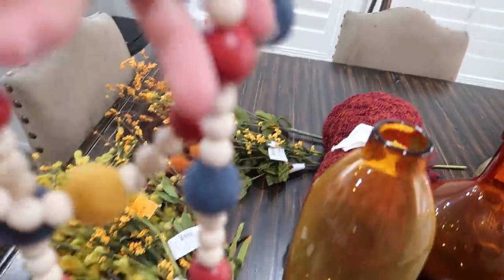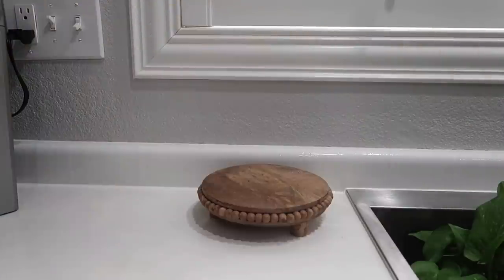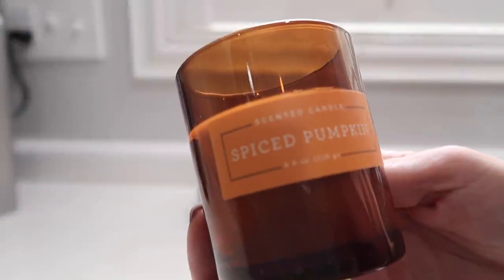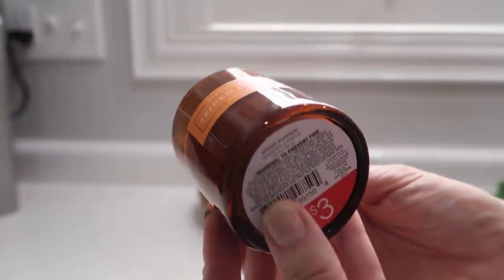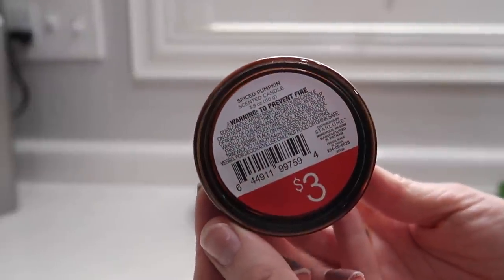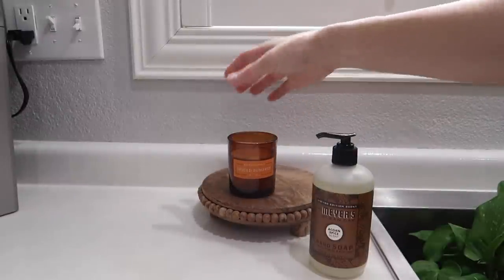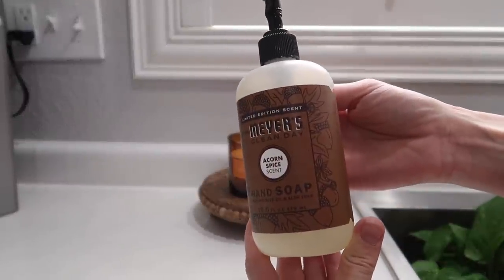So I am excited to add some color to this kitchen. And I also picked up a few things from the Target Dollar Spot. I am all about shopping on a budget if I'm going to buy some sort of seasonal decor, because I just am not the person to spend a ton of money on that kind of stuff. So I picked up one of these candles from the Target Dollar Spot. It's in the flavor Spice Pumpkin, and it was $3.